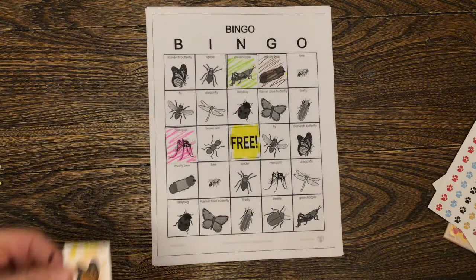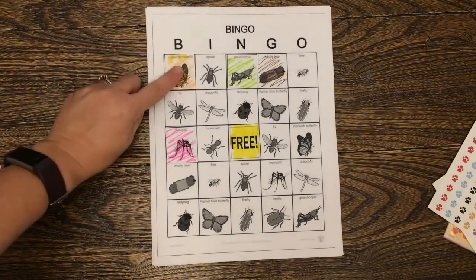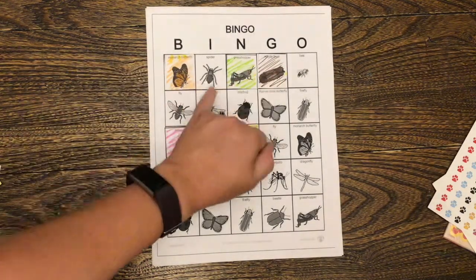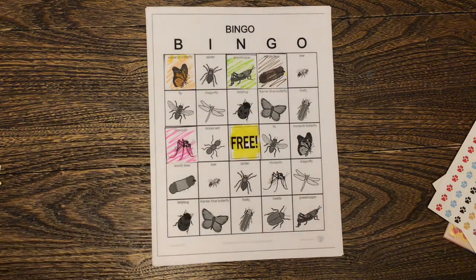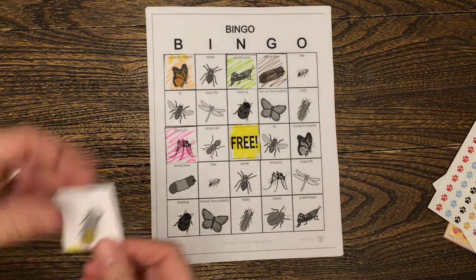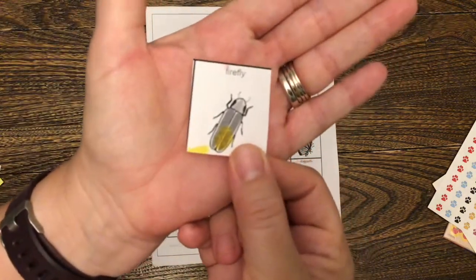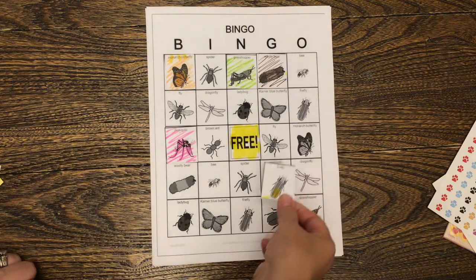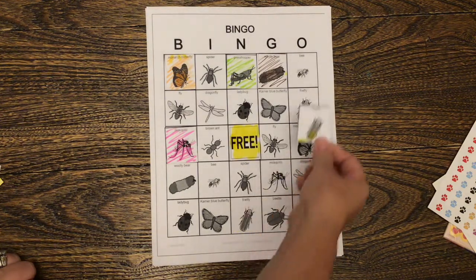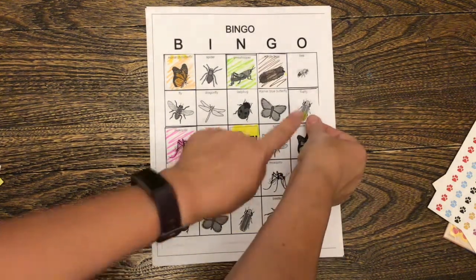Butterfly. Oh, look, three in a row. One, two, three. Okay, now all we need to win is a spider and a bee. And, okay, the next one. What is it? Firefly. Okay, put down the firefly. Look, if we put down the firefly right here, we can't win.